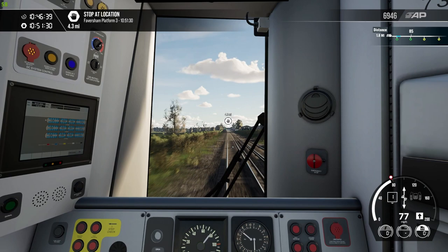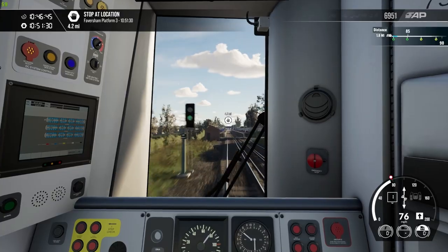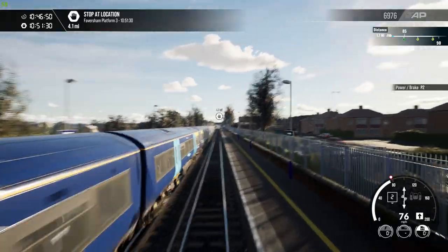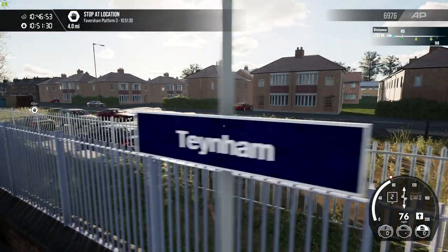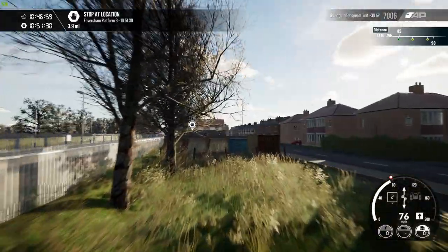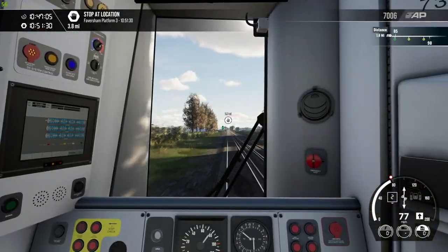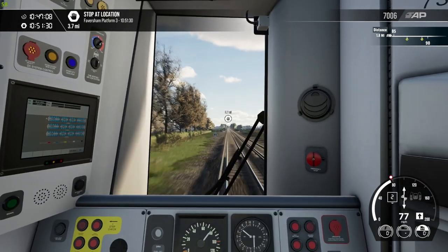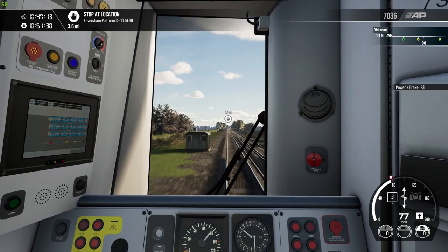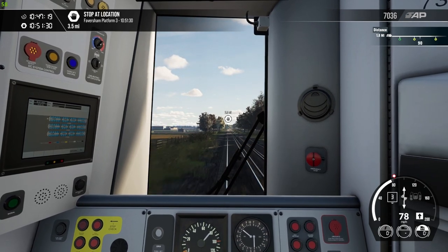And what station are we passing by? We shall go and find out in a second. As we shall. Oh! This is Teynham. Looks alright. Looks like a nice little place. Classic garages. We'll be able to go a bit faster in a second. We've got 3.5 miles to go.